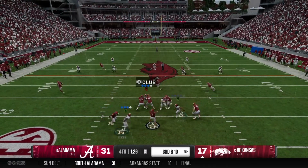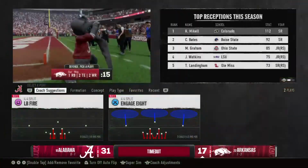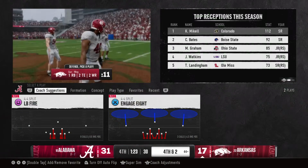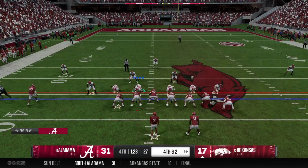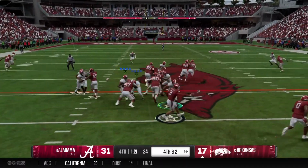On 3rd down, he drops to throw. Finds his man. It's Johnson. And he's not going to get there. The defense stands tall and makes the stop. They'd hoped to be able to pick up enough after the catch, but a good stop leaves them with a 4th and short. Really good job by the defense being physical, understanding the situation in the game.